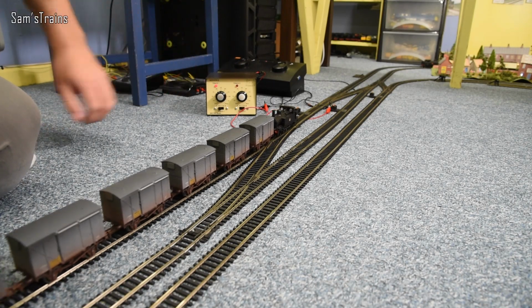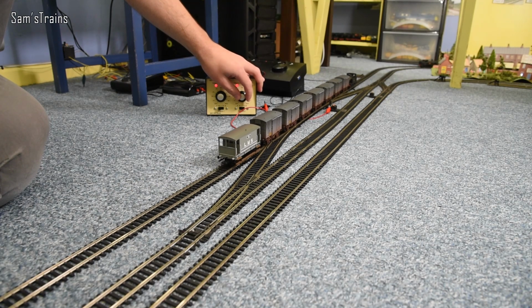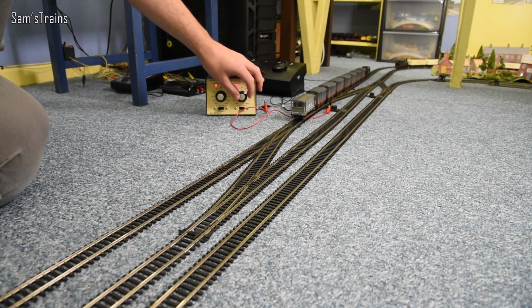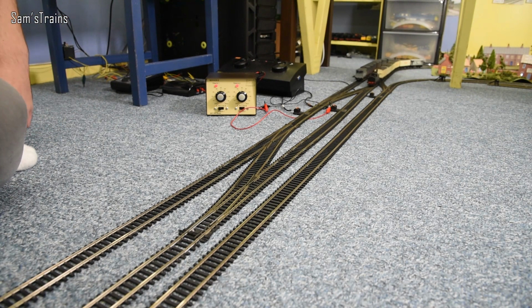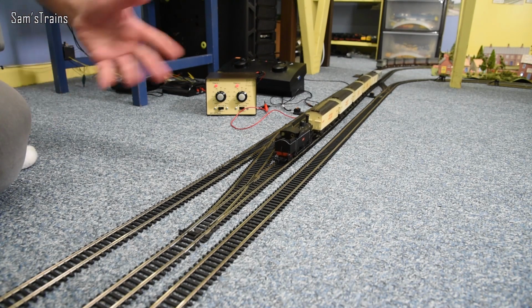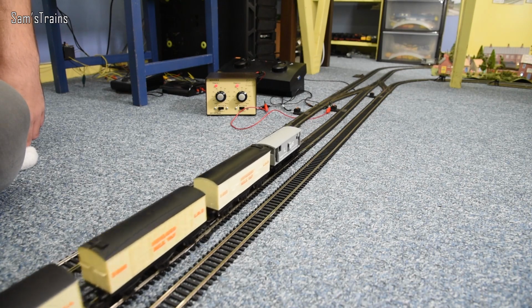So today I've set up a couple of other LMS goods trains for you. The first one is pulled by the lovely Webb coal tank, which is of course from the LNWR, I believe, so predating the LMS, but I think it did become LMS later on, so hopefully it's halfway reasonable. We have the Webb coal tank, of course, with the milk vans, as you can see, and an LMS brake on the back.